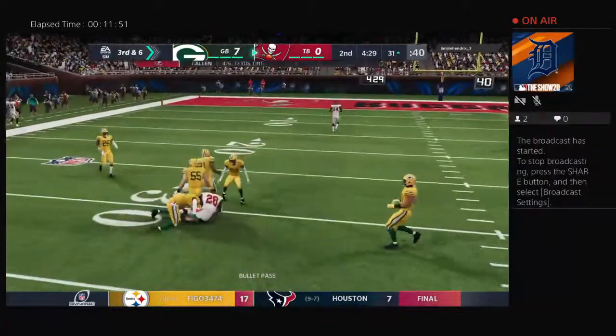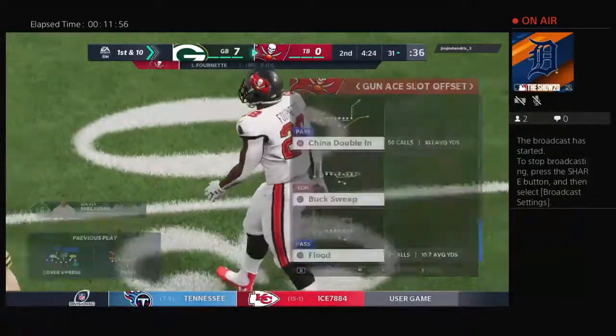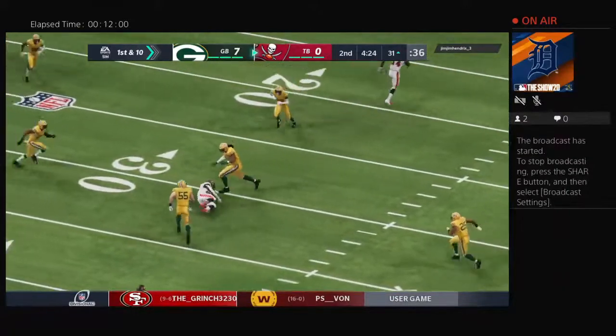And he'll get that to Fournette, complete. And he is going to have the Buccaneers 1st down as they're able to get the 3rd down conversion. It's a gain of 11, and the Bucs have a 1st down.